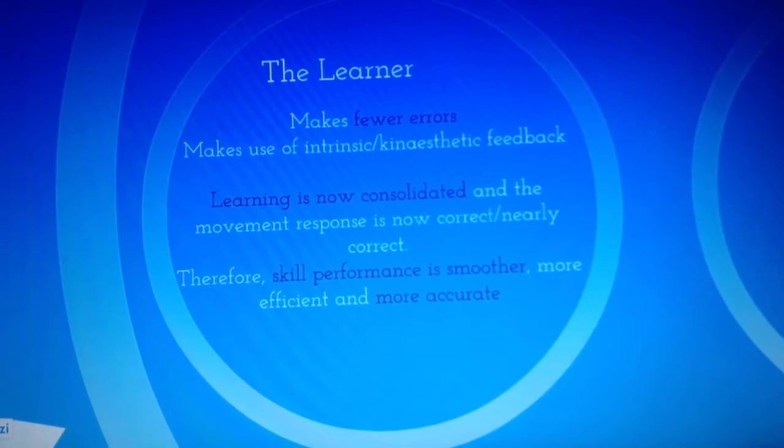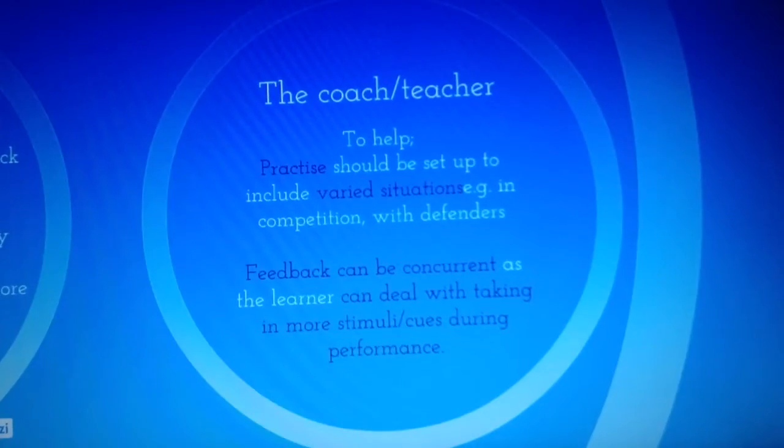So as a coach then, how does it differ? So in order to help my associative stage learner, practice needs to include varied situations. So now that I know that they can perform the skill well, I want them to be able to look at competition and other different stimuli that they might have to think about while they're performing the skill.